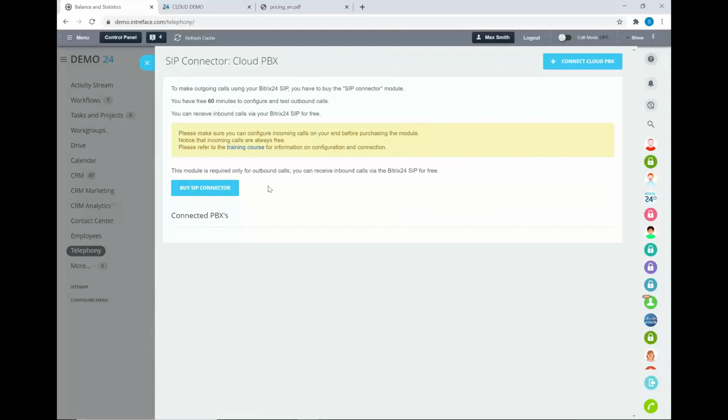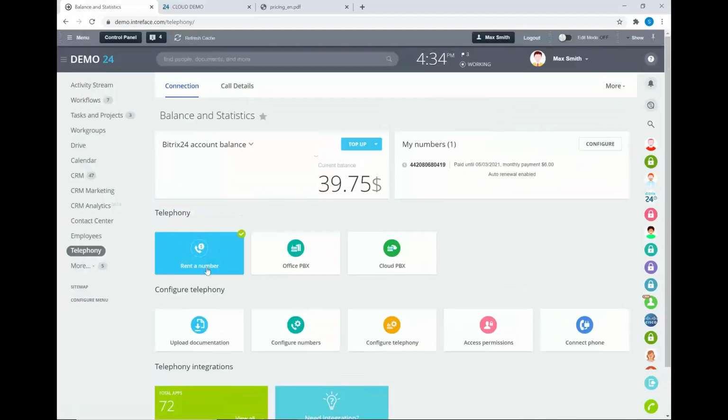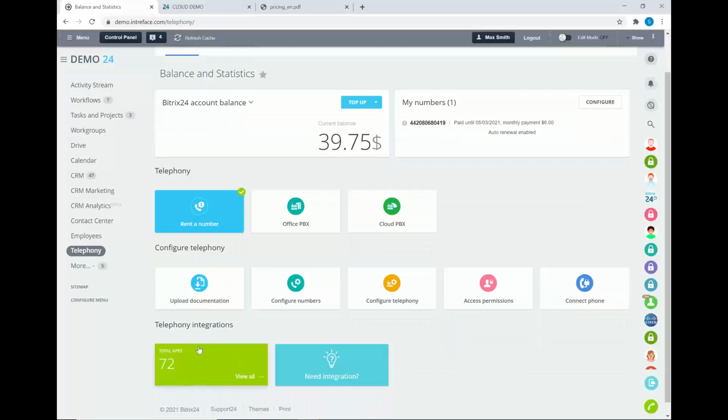The SIP connector will cost $49 per month. That's a one-off SIP connector charge. It's not per number or per user. It's one overall charge for your Bitrix24 account. And you can then feed in as many numbers into here as you like. And again, the calls will be with the contract that you have with your existing phone provider. Okay, so just to bear in mind, that would be a $49 charge if you were to use the SIP connector.